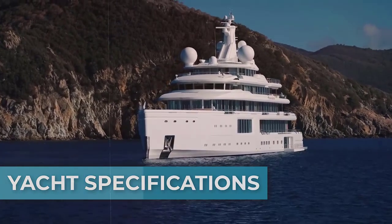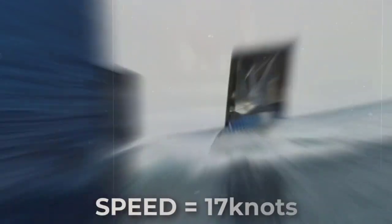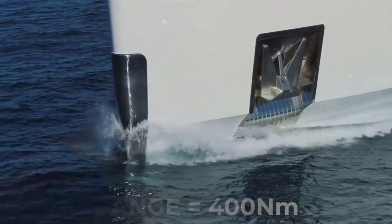Specifications. The motor yacht is powered by Caterpillar engines, driving a hybrid power package. Her max speed is 17 knots. Her cruising speed is 12 knots. She has a range of more than 4,000 nautical miles.